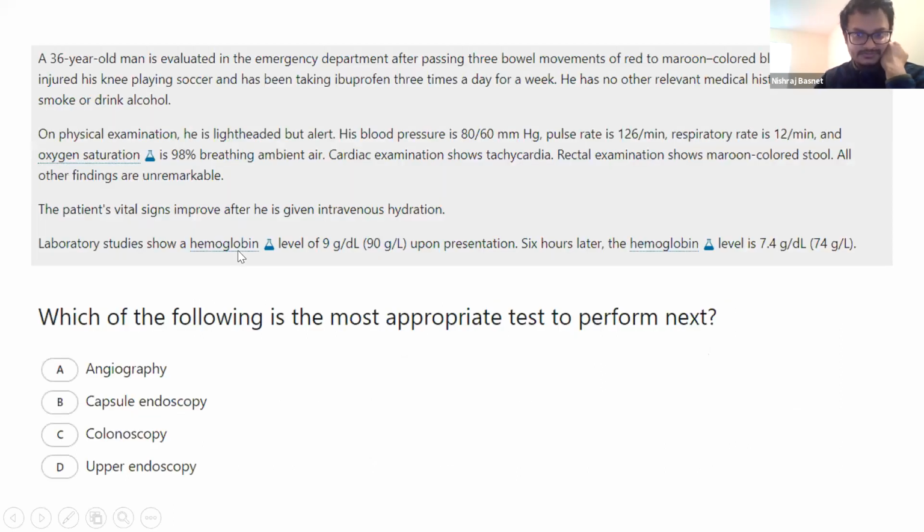Next one, who wants to do this? So you want?